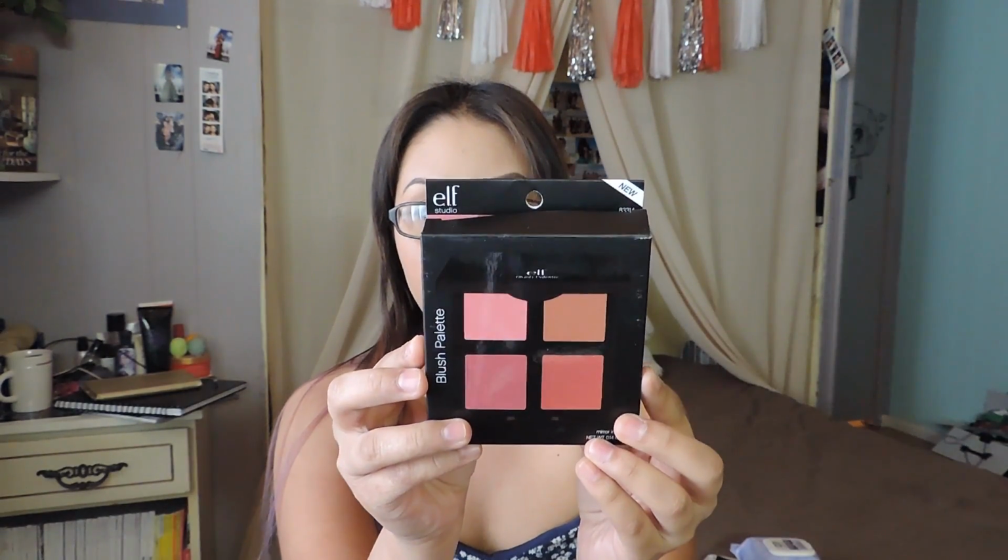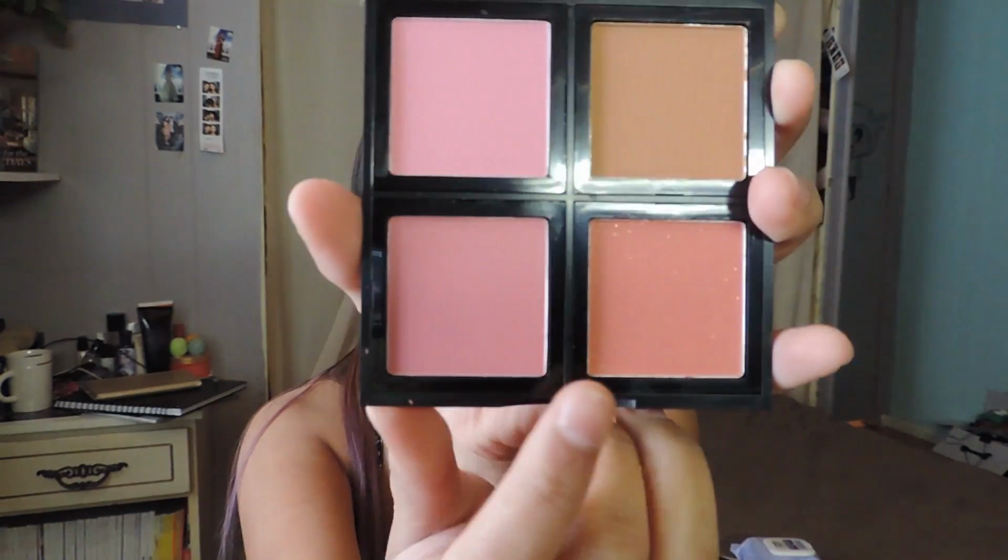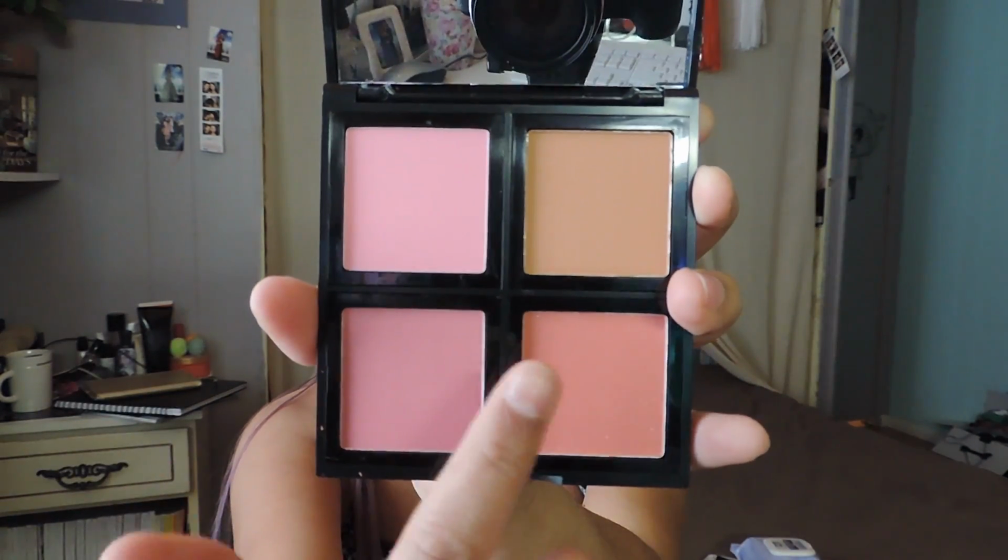The other thing that I saw and I was really excited about is this Elf blush palette, and this one says it's for light skin, I think, or it's lighter shades. I don't know what it means by light, but I really like the packaging of it. It's black, and then you open it and inside there's a really nice big mirror, and then you have the four blush shades right here. They're really nice neutrals. You guys can see right there. They're really pretty, so I'm excited to use this.